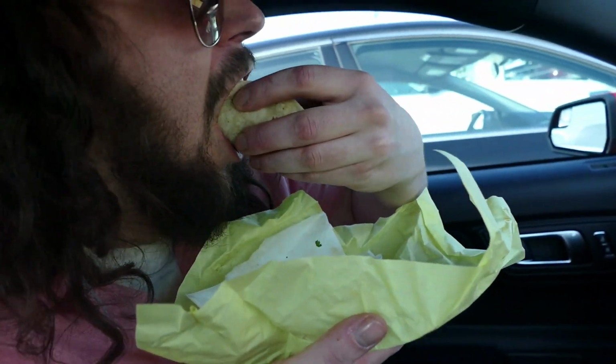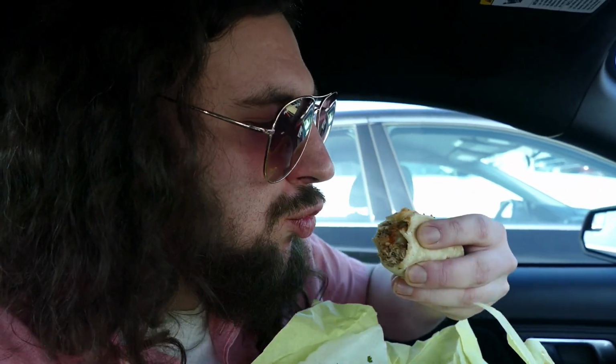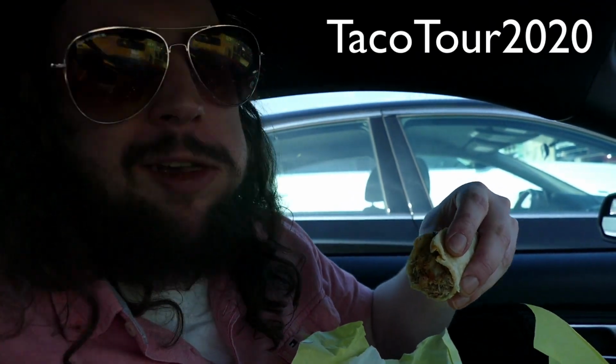This is taco number 8 of the day. Yep. You got, what is it? Was it a pork? Pork taco? Pork taco going in. That is legitimately, I think, taco number 8. 8th taco of the day.